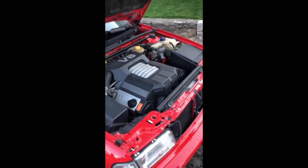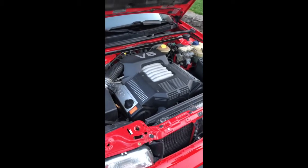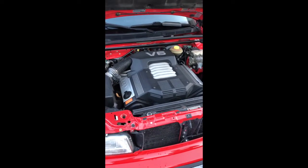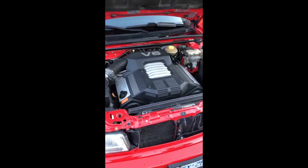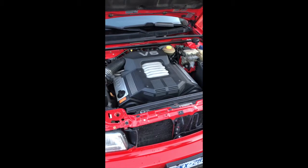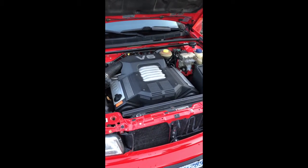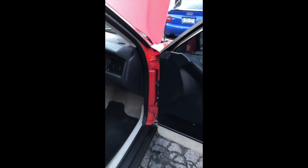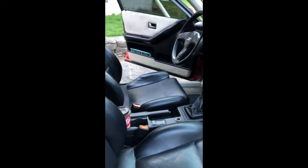So we're looking at this engine bay. Looks nice and tidy, nice and clean. So this is the original engine that it came with, right? This is the original 2.8 12-valve V6, yes. And that's the same engine that they had in the early B5 A4s. That's correct. And then later they went to the 24-valve. Right. This car's looking really, really clean. And I don't just mean like somebody's detailed it recently. I mean, all the fabrics, everything is almost in pristine condition.